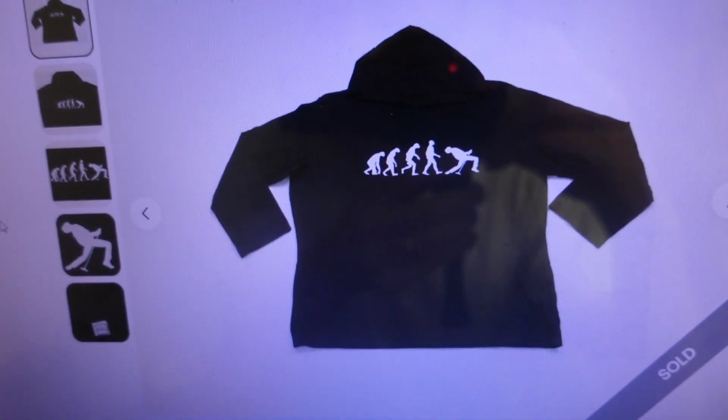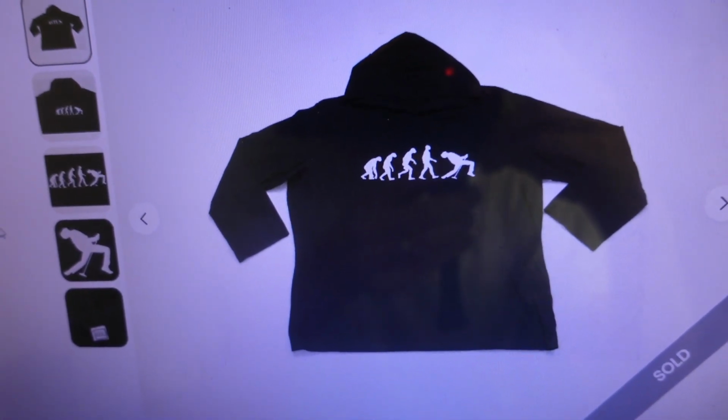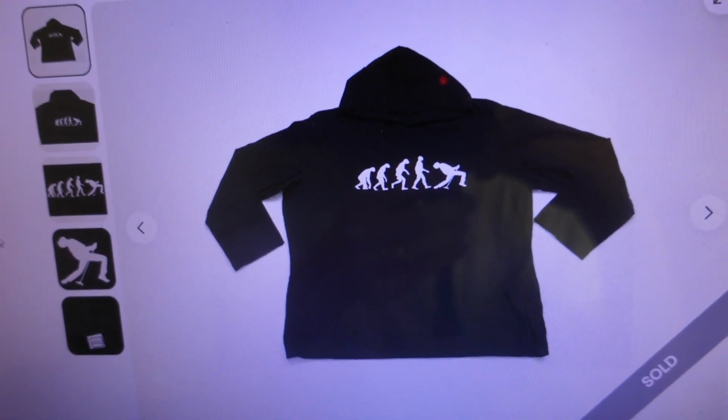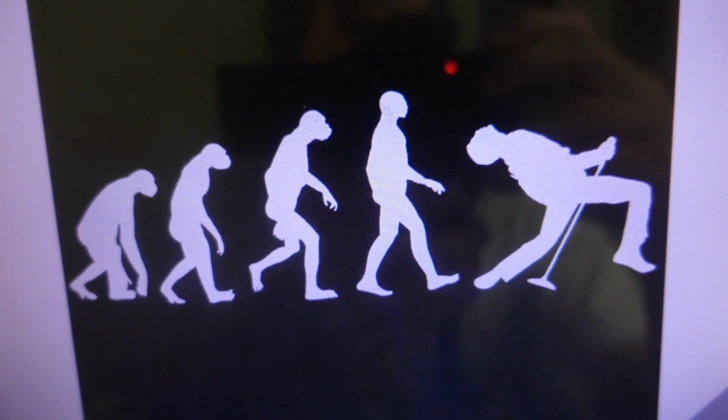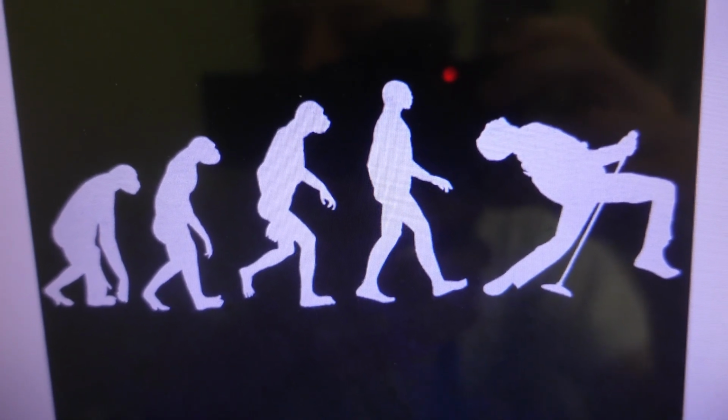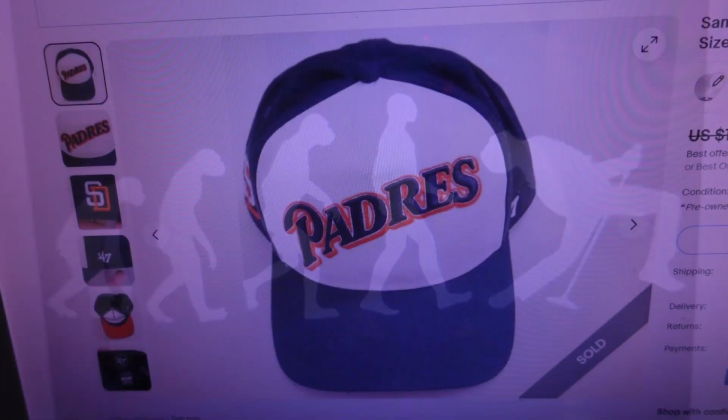Up next, this sweatshirt sold for $12. It's an Evolution of a Rockstar black and white hooded sweatshirt top, long sleeve, size 3XL. It's got kind of a fun graphic. I was in a good mood, so I accepted a best offer last night, so it sold well under market value.